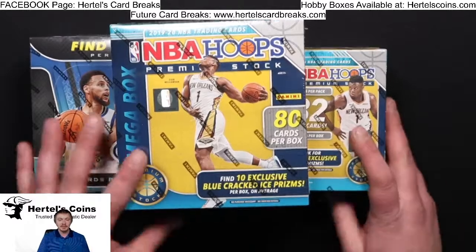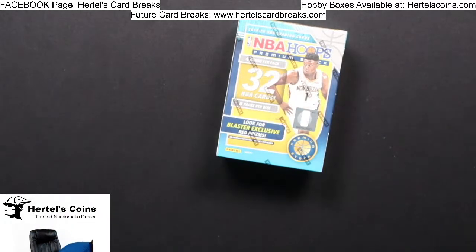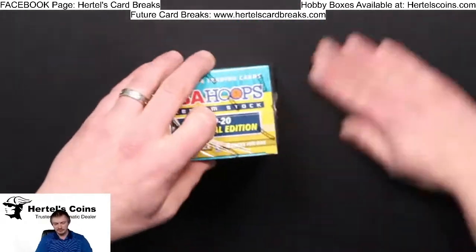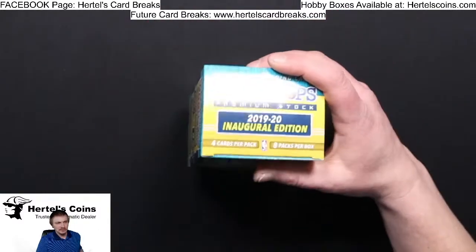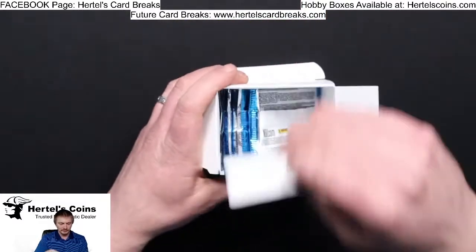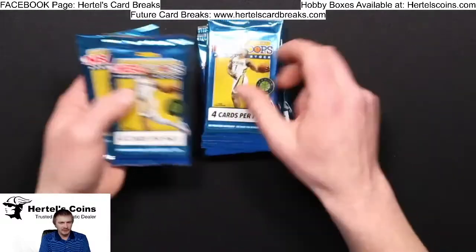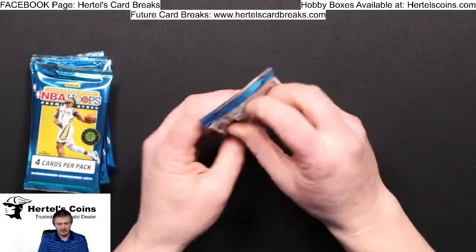So, first off, we're going to start out with the Blaster. And we're looking for some nice red prisms out of there. Good luck, everyone. Hopefully everybody gets something good. Okay, so 8 packs in this box. 1, 2, 3, 4, 5, 6, 7, and 8. All right, let's rip them.